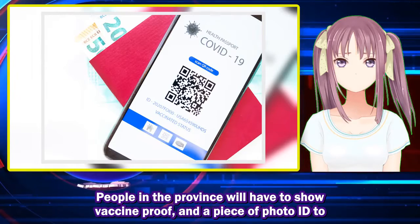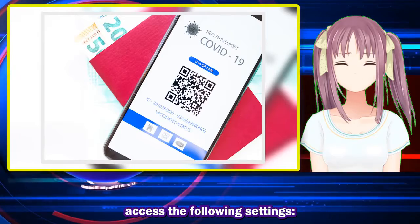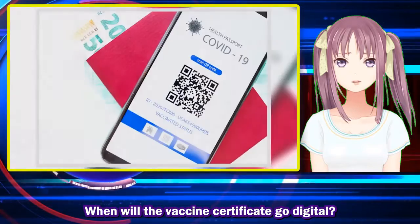Where do I have to show a vaccine certificate? People in the province will have to show vaccine proof and a piece of photo ID to access the following settings.